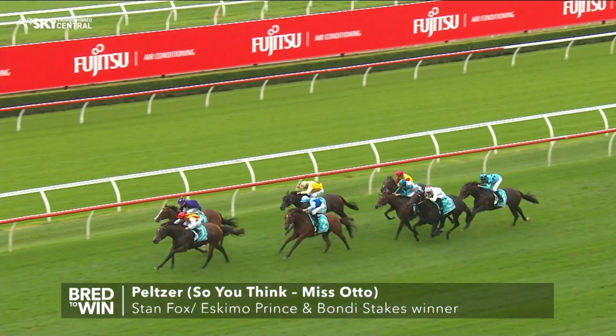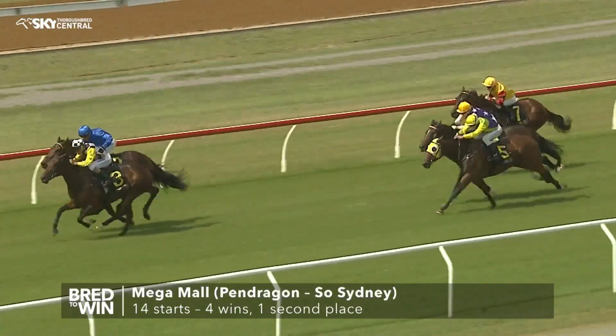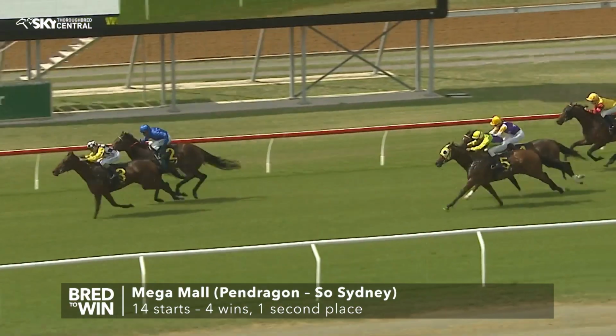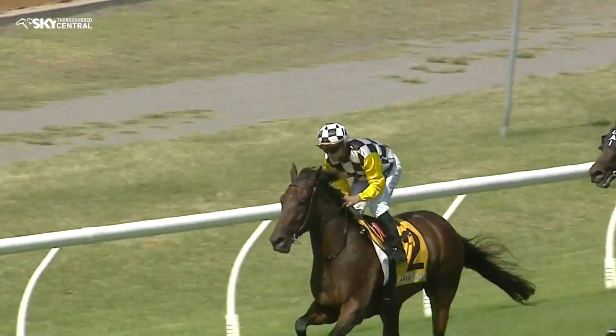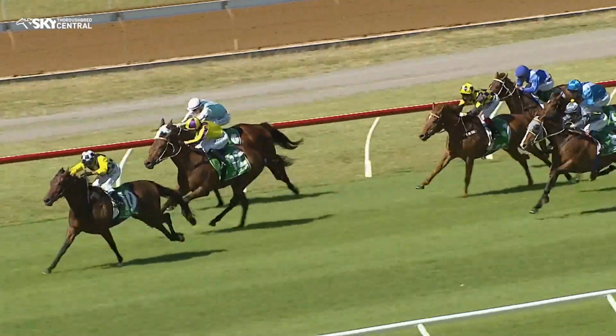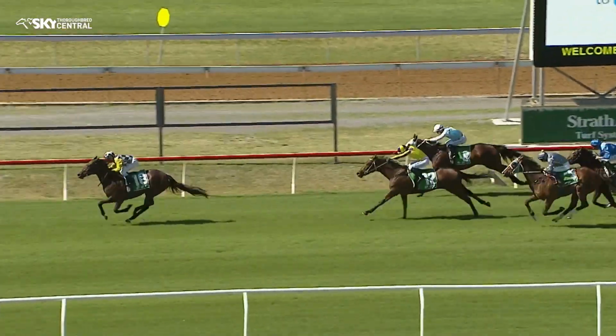Peltzer going through his gears, and he does it again. 5 out of 5 at Randwick. Mega Mall chiming in strongly. The favourite goes to the lead and draws away to win. You can head for the queue if you're on Mega Mall. She's home and hosed. Mega Mall, class starting to tell here. She's pulling away from Sensakova. Look at her go late. Mega Mall puts a hole in them the last 50.